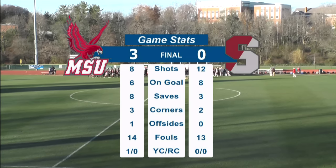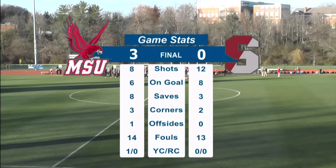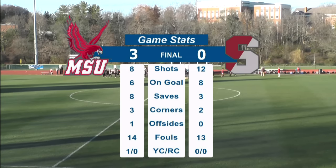And toward the bottom of that stat line, you have to pay attention to those fouls. One of the more physical games we've seen on this pitch. And both sides, especially towards the end of the first half, start of the second half, you saw a lot of hard challenges, some elbows being thrown, some late contact. And that goes to the tune of 14 fouls for Montclair, 13 for Springfield.